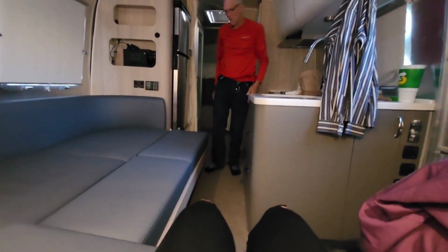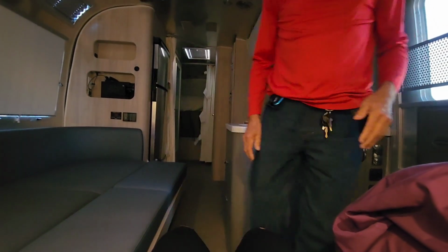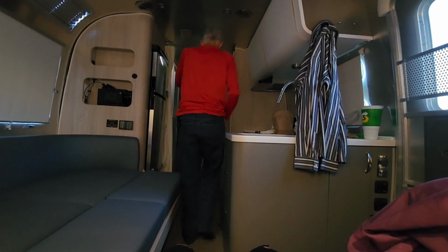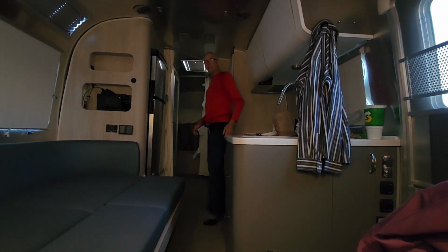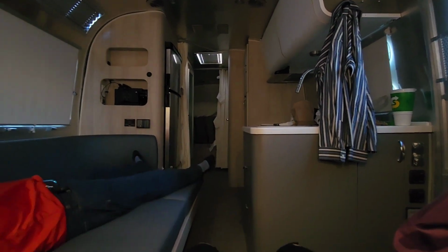Now walk towards me. That's how much leg room you have. Oh, that's pretty good. Yeah, maybe I won't. Maybe I'll just bump myself on the way back in the middle of the night. You want a pillow? Oh, that's my kind of pillow.